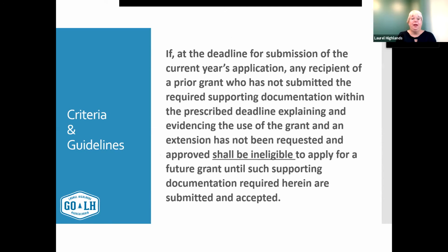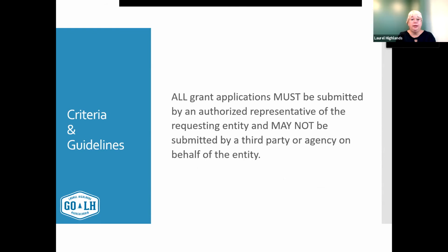Here's a biggie. If at the deadline for submission of the current year's application, any recipient of a prior grant has not submitted the required supporting documentation within the prescribed deadline, explaining and providing evidence that you have utilized the grant for its purpose, you are not eligible. You're not eligible. And that list goes to the grant review committee, and they know who has and who has not complied with the criteria and those guidelines.